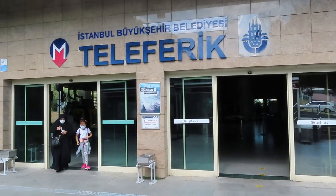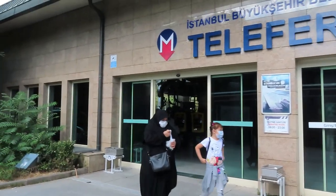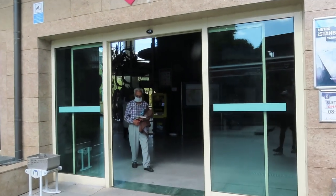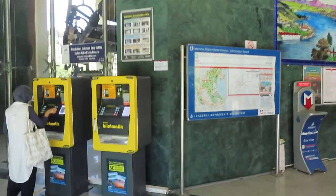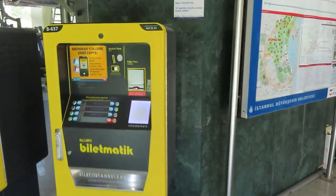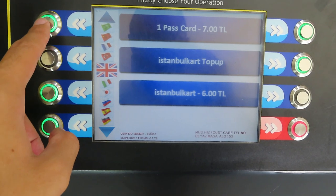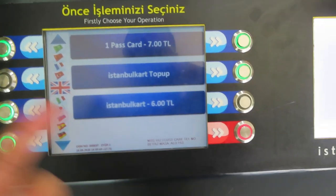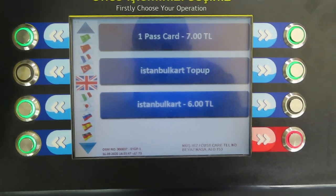Okay, so this is the station which I'm in front of right now. This is what it's called. So I'm just gonna walk in forward. This is how you're gonna get into the cable car. So right on my left, you can see there's 2 machines there. Here you get the Istanbul card, which you can take on any of the public transportations. You can see there's different languages here. English and other languages. You can see over here the list of languages, Chinese, Spanish.